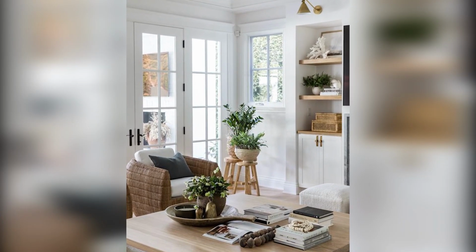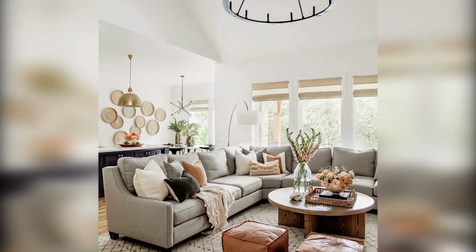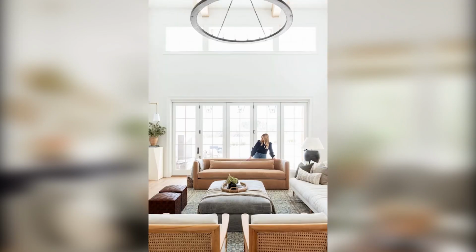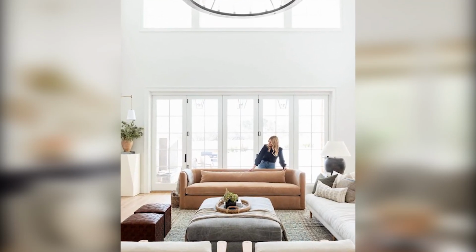In this guide, we'll unveil the secrets to creating your very own haven of West Coast serenity, where every corner reflects the laid-back charm of the Golden State. Here are 9 tips to help you achieve the California casual interior design.